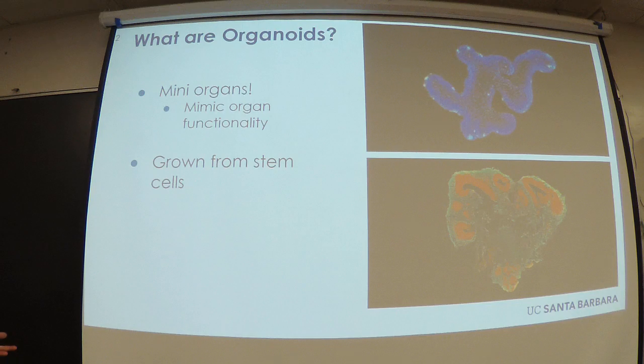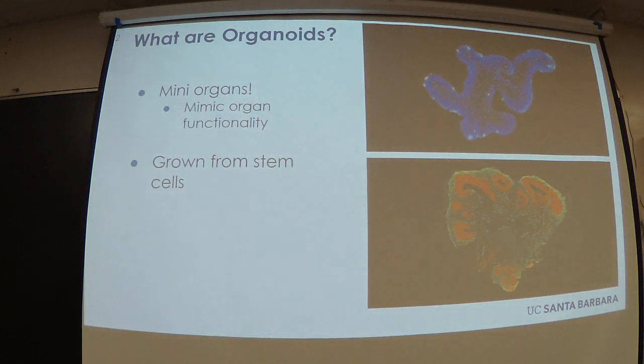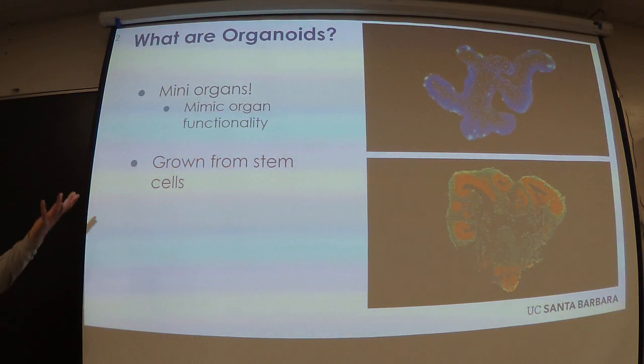So, what are organoids? Well, they're miniature organs which mimic organ functionality. For example, if you had an organoid lung, the lungs would actually inflate. And if you had, say, an organoid heart, the heart would beat. Organoid brain, like this cross-section here, the neurons in the brain will actually fire. And they are grown from stem cells, which makes it easy to grow lots of them and differentiate them to any kind of different organ that you can think of.